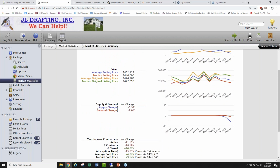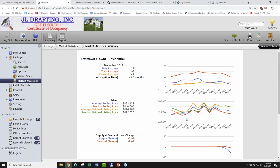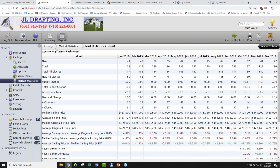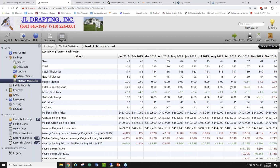is down. That means there's fewer listings on the market. And the demand is down slightly also, but that's probably because supply is down. People are not finding enough homes to make the choice. But if you're a real geek, you can toggle over to the report part of it and get all the numbers, the actual numbers. How did they come up with those graphs? You can download those numbers, etc.